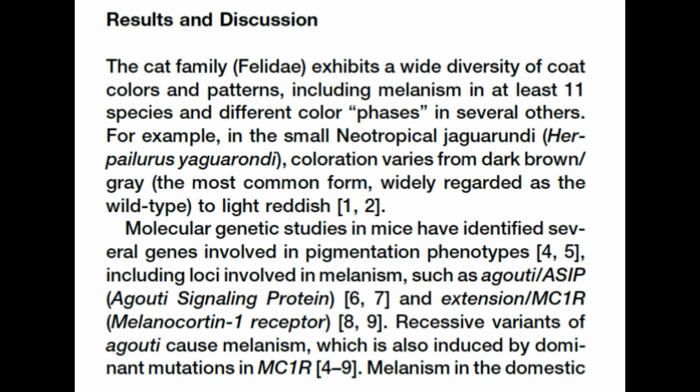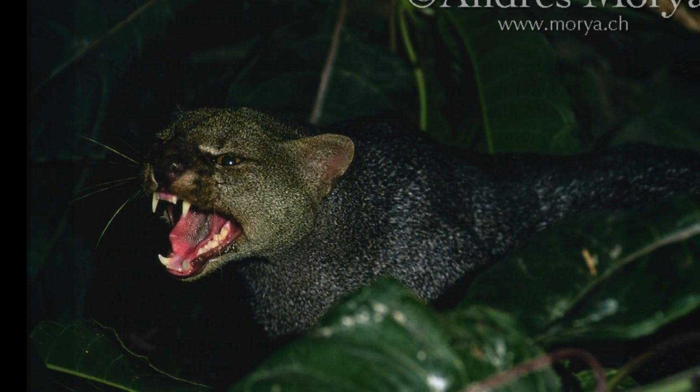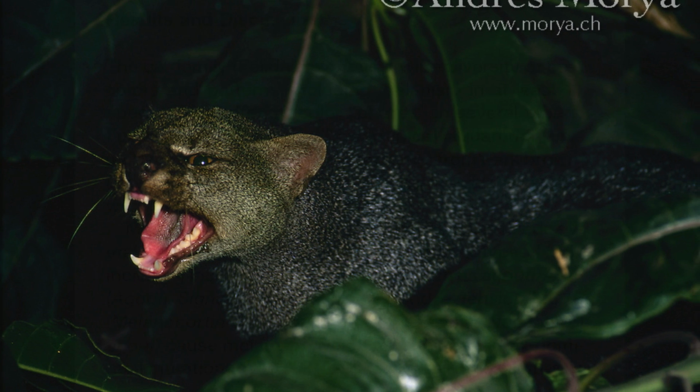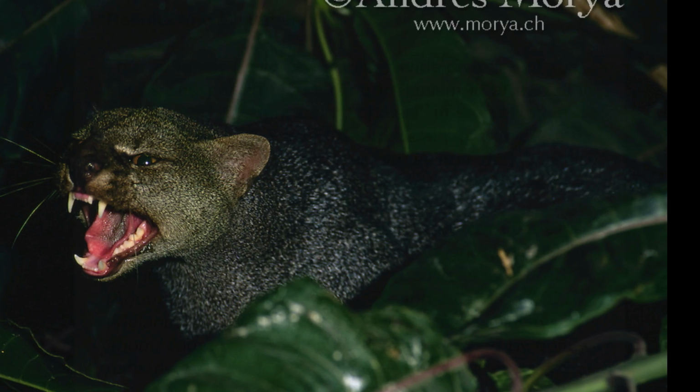here the cat family Felidae exhibits a wide diversity of coat colors and patterns, including melanism in at least 11 species in different color phases and several others. For example, in the small neotropical jaguarundi, coloration varies from dark brown, gray, the most common form widely regarded as the wild type, to light reddish.